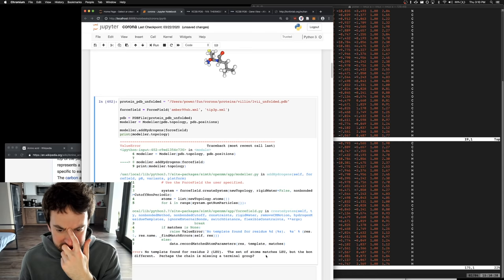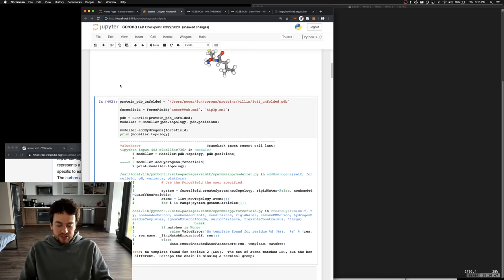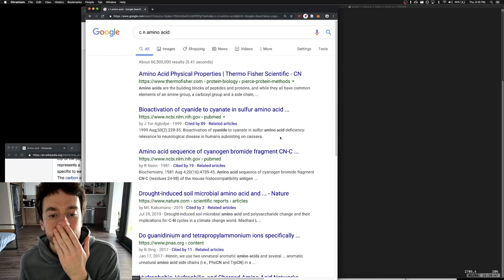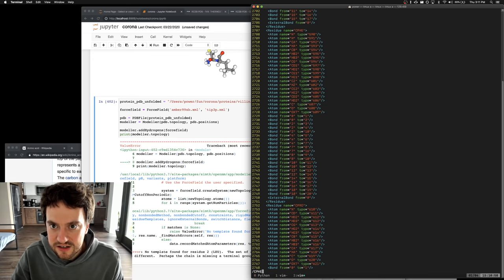The atoms match LEU, but the bonds are different. Perhaps the chain is missing a terminal group. Okay. So that seems right. Wait, there's C and there's N. Oh, I think that's actually a thing. C, N, amino acid. No, maybe not. What am I thinking of? There's the 5-end and the 3-end. I know that. Well, C looks like the end because it has an OXT.